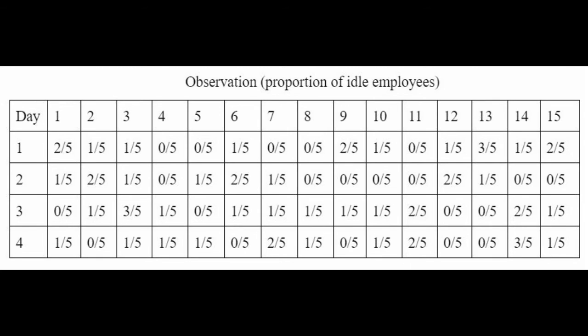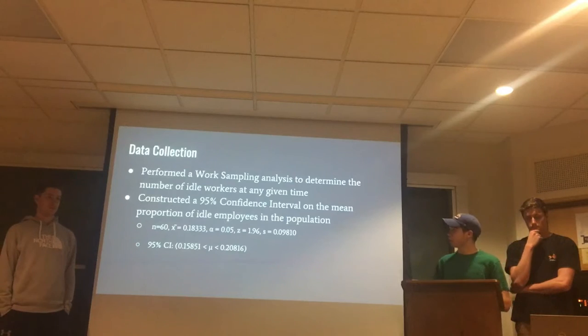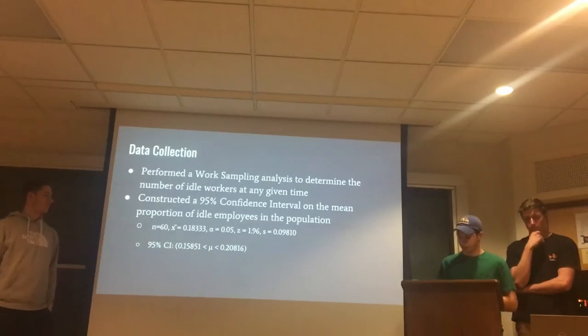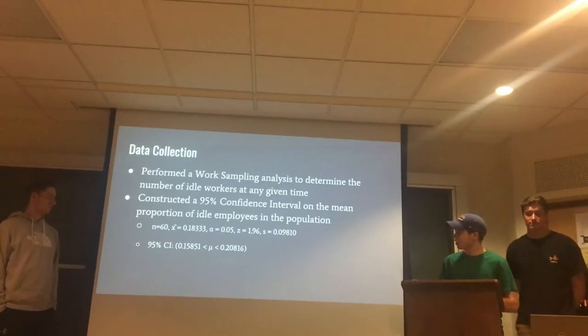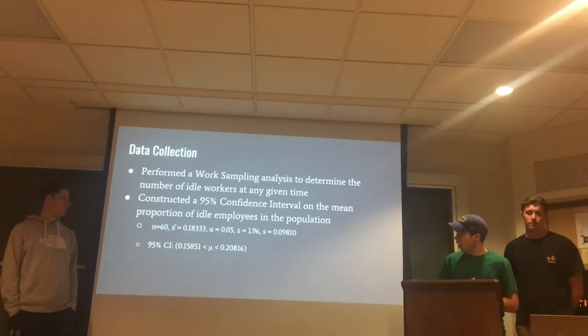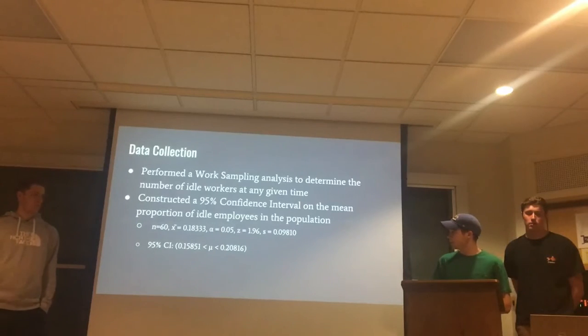This table shows the number of idle workers out of the 5 total workers who are usually on shift during peak hours. With this data, we constructed a 95% confidence interval on the mean proportion of idle employees in the population. We used the number of observations as n equals 60. The sample mean, x bar, equals 0.81833. Alpha is 0.05, and the computed z-value is 1.96. And the sample standard deviation is 0.0981.